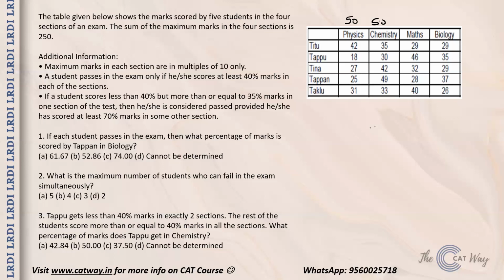Then guys, what we have over here is that all of them are passing in chemistry very easily. But still Tapu is remaining to get 70% marks in one of the subjects, because even after having 50 marks in physics, Tapu is falling in the range of 35 to 40%, right? He hasn't got 40%, so Tapu still needs 70% or more in one of the other sections, and that section is not chemistry if chemistry has 50 marks, right?